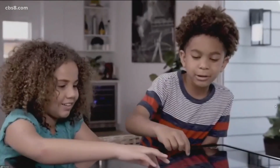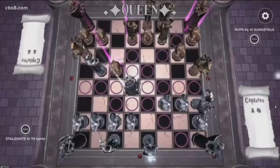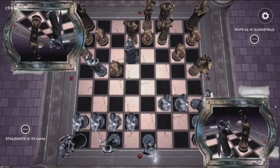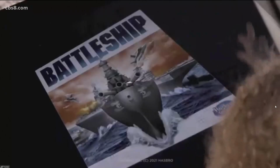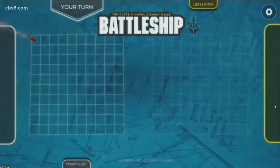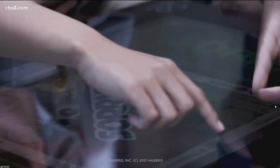It could be Monopoly, Scrabble, Battleship, Candyland. These are all built in, over 60 of them, or you can download other games. It has Wi-Fi. What we're looking at here is Harry Potter Wizard's Chess. So you can download new games, but you get 66 with the system itself. Play against others over the internet if you like as well. And it has haptic feedback. So when you roll the dice in Monopoly, for example, you're going to feel that slight vibration under your fingertips. See, super smart.